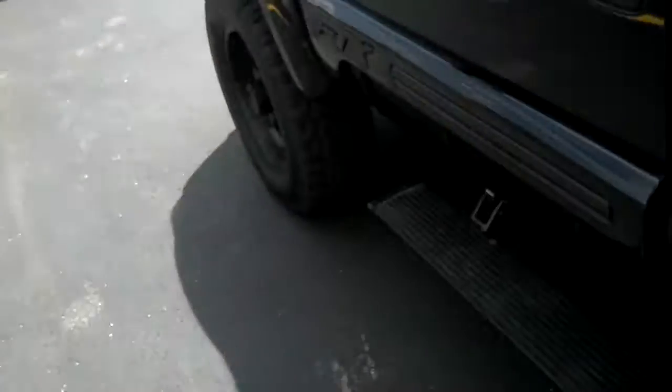Show you the back. We have power folding, power running boards here. And these seats in the back fold up, you got a little storage area there. You got a full three-prong plug in the back. FTX floor mats.